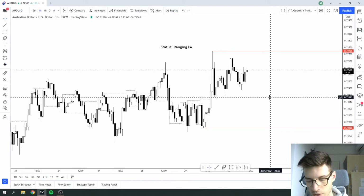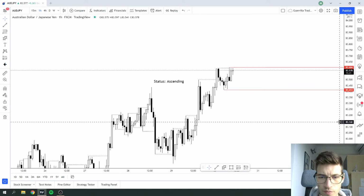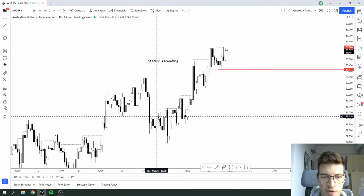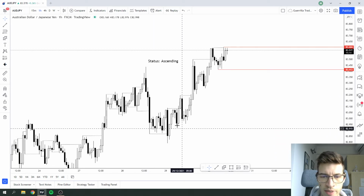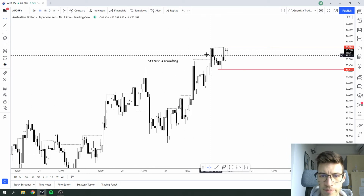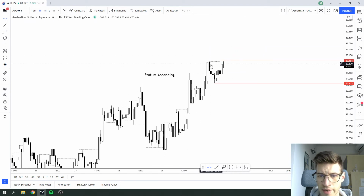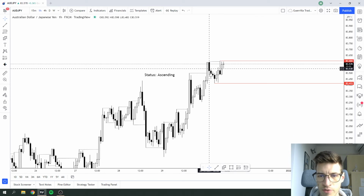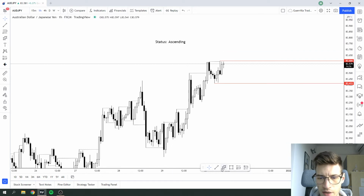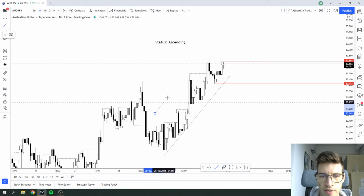Now let's move on to the last pair. So the Aussie and the Japanese yen. What I can see right here is that we broke the low right here, got a large wick, broke the low again, got a wick, broke the high, retraced, broke the high, retraced, broke the high with momentum, but then got double wicks, retraced. We then broke the high again, with a clean close but retrace straight away. So to me this is just signaling a larger ascending structure right here. That is what I can see.